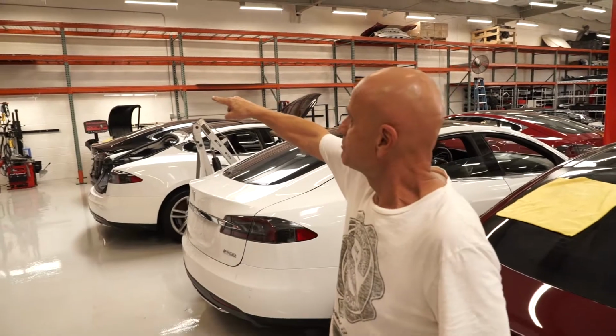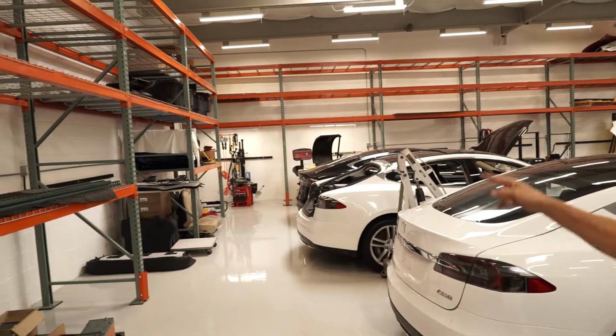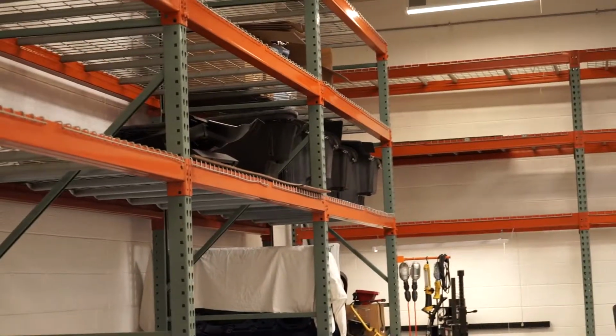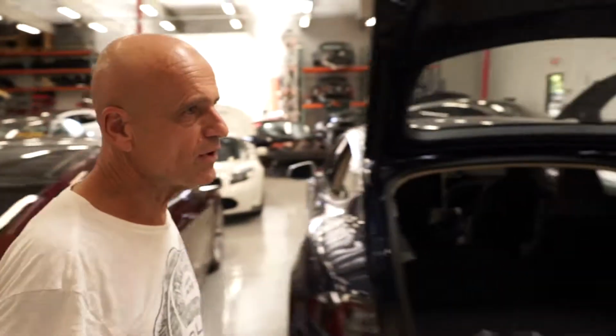There are Tesla Model S trunk sections up in that portion there, and we have some doors that we're beginning to store in this building. And eventually this will be filled up with Tesla parts. We have a machine shop here that's evolving right now.